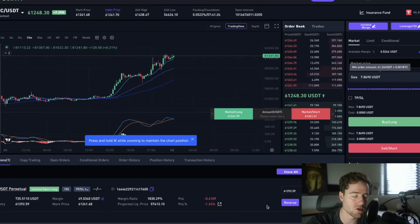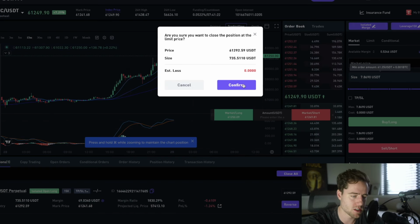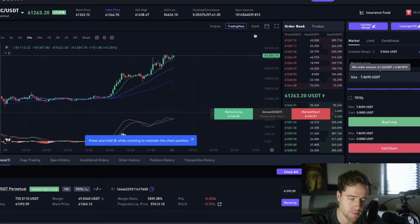Now you have some interesting buttons here. You can close the position just like this, hit confirm, and the position will be closed. Now I don't want to do that. You can close all the positions, which could be nice. Let's say you hear some big piece of news, close all. You can reverse the positions. There are a lot of different things you can do.